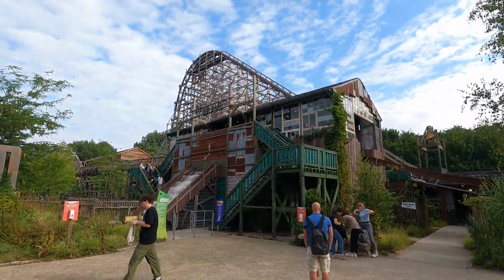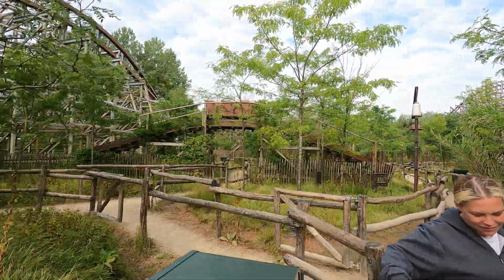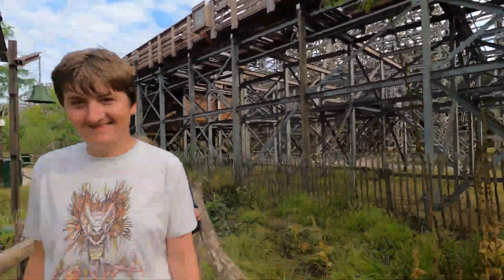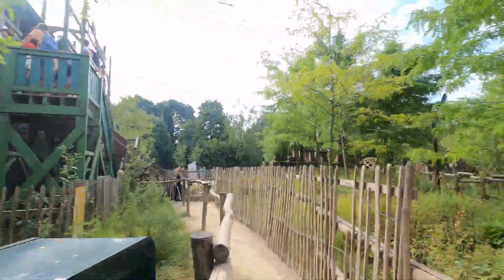Here we are, yes! Oh, there's barely a queue for it, so let's get on. That was awesome! What do you think, Sky? Yeah, it's good. See, nervous riders, there you go. You can go on this one, surprisingly. Very intense ride. It's got post-apocalyptic theming and the carriages are themed after bugs.